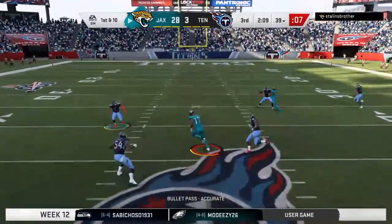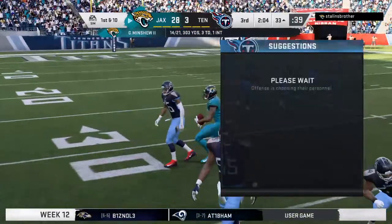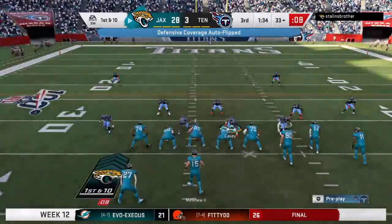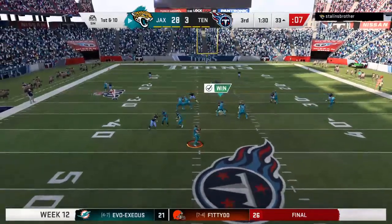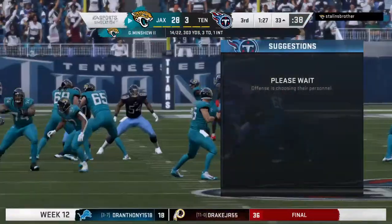1st and 10. And this one into the hands of DJ Chark. And he's going to get this all the way down inside the 35. 28 yards the gain there on the catch and run. This quarterback now over 300 yards for the game, and time to improve on that. 1st and 10. And now a throw on 1st down there, but it's incomplete.